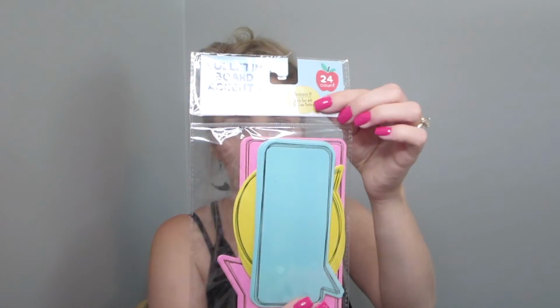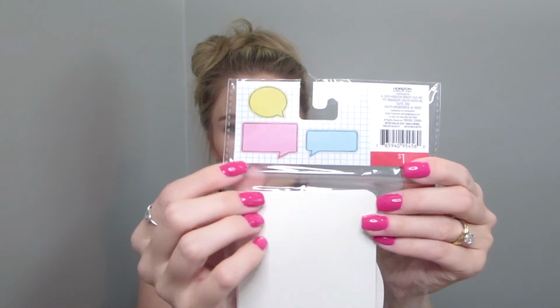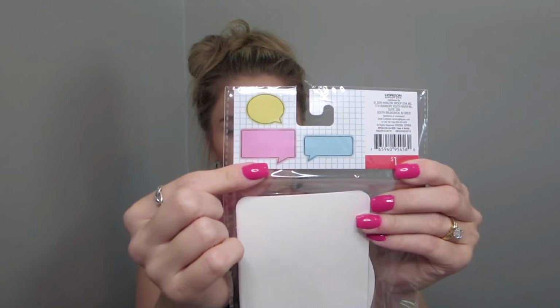And the next thing are some bulletin board accents, which I don't exactly know where I'll use, but there are 24 in a pack, and they were $1. There are 3 different shapes, I guess, for what they look like.